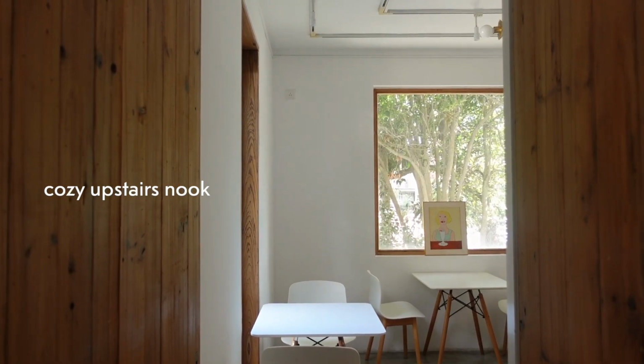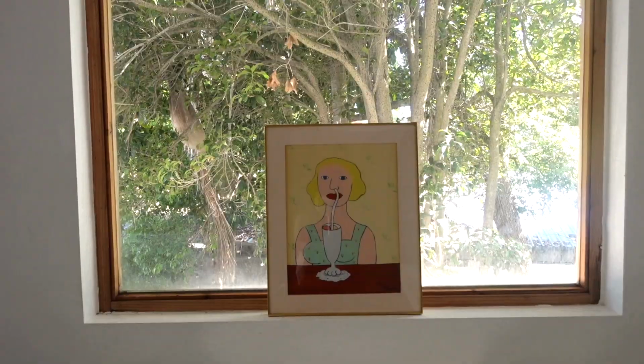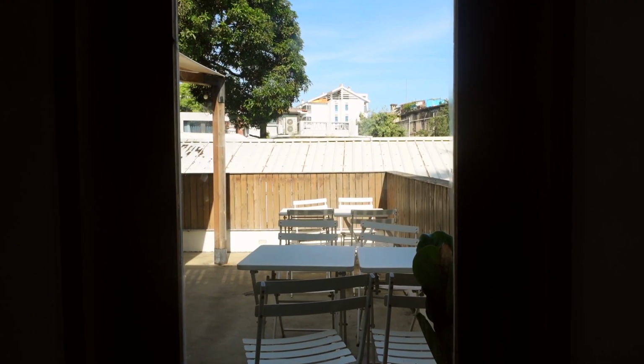This place is so cute. Oh my goodness. We're gonna check out the upstairs. Wow, I just hit a wall of heat. This must be an outdoor patio instead of an air conditioned upstairs. There's a patio, but it's kind of too hot to go outside.